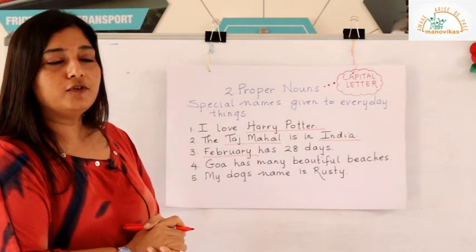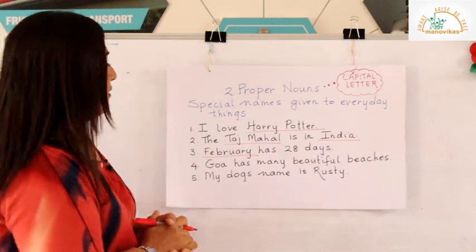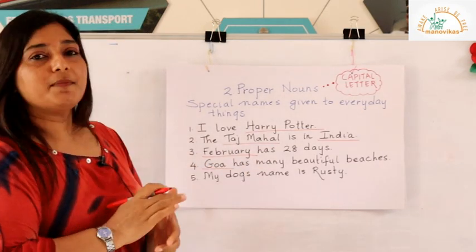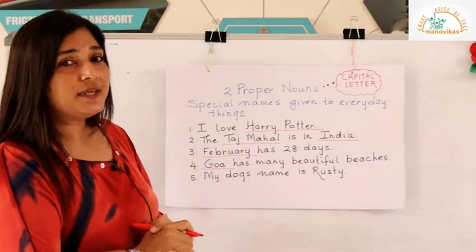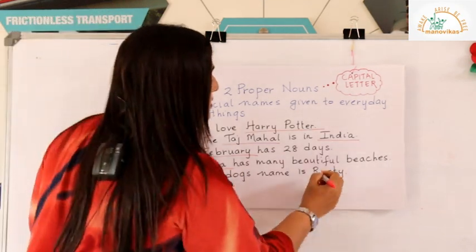Goa has many beautiful beaches. Yes, we have one proper noun here, which is Goa. My dog's name is Rusty. So I have a name of a dog. It begins with a capital letter, so it's a proper noun.